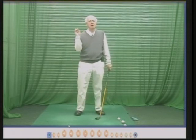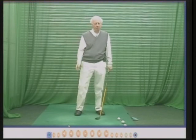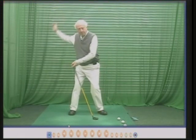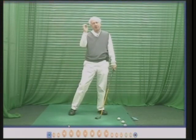Shots come afterwards. You can't just produce the shot. You have to do lots of good things in the stance, in the backswing before you hit the ball, and then you hit better golf shots.